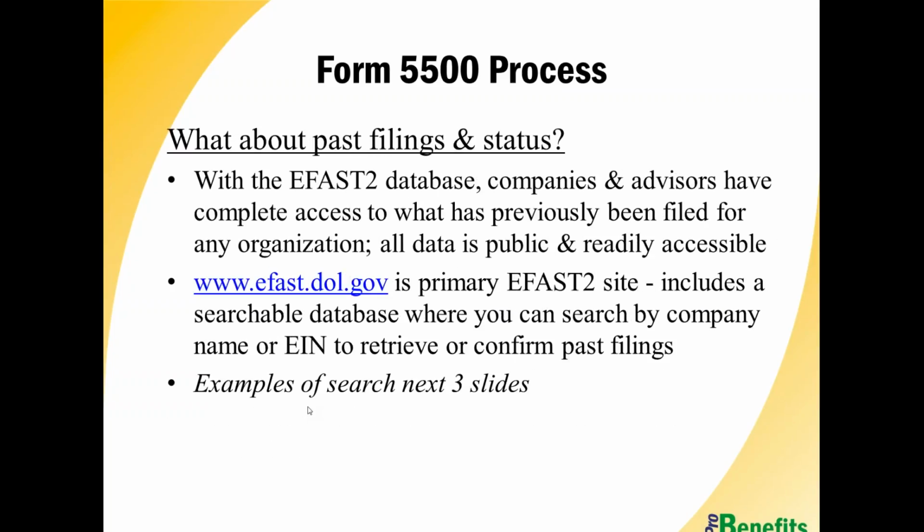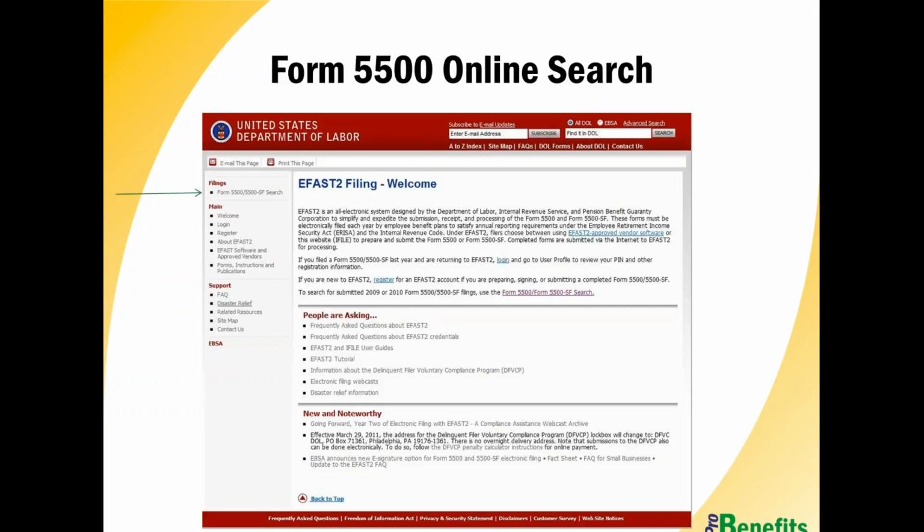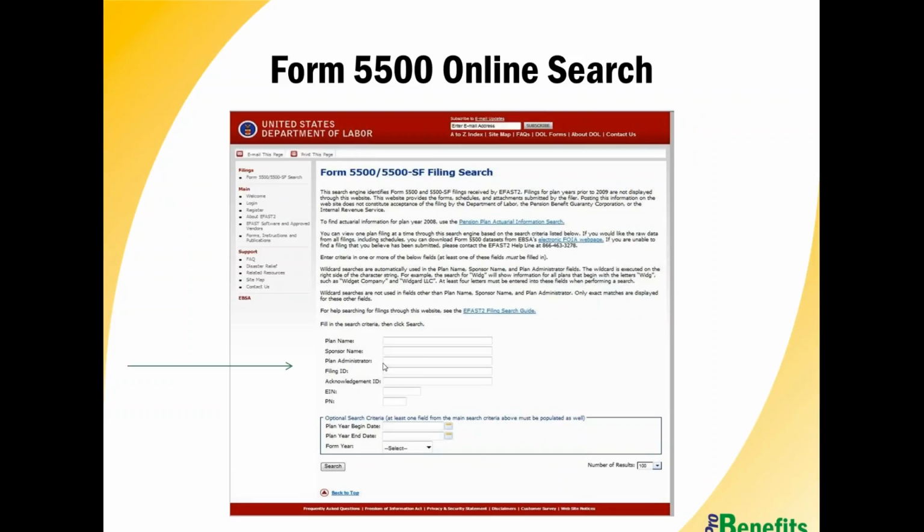This is EFAST. One thing I do want to show, and I think would be helpful to you, is you can look at your filings on EFAST2 on the DOL's website. So you can go to their website, which is shown here, and you can search if you want to know whether you have filed in the past. You can click the Form 5500 search button where the green arrow is pointing, and once you do that, it will take you to a search page where you can type in the name of your employer or the name of your plan, or you can search by tax ID.